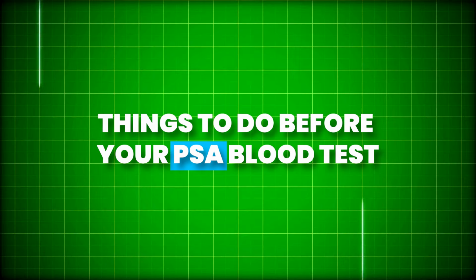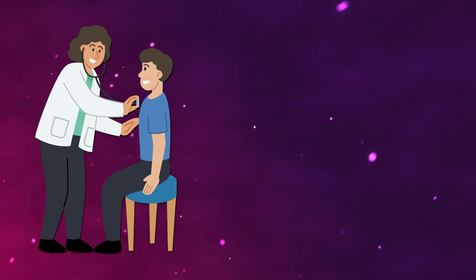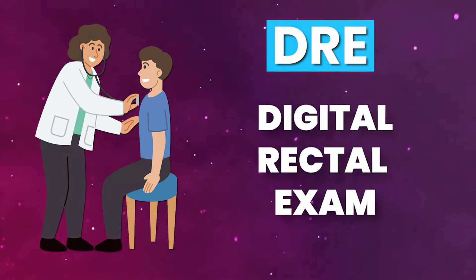Things to do before your PSA blood test. Because this measures a specific antigen released by the prostate gland, you don't want to do anything that would overstimulate the gland. So for 48 hours prior to your blood test, you don't want to do any vigorous activity that would stimulate the groin. So no excessive squatting, running, no ejaculation, no sexual intercourse, 48 hours prior to the test. If you have a current urine infection, wait until it's completely treated for at least a week before you do the blood test. If you've had a physical examination by your doctor, a DRE, a digital rectal exam, again, you have to wait a while before you actually get the test done.